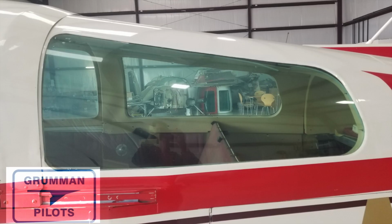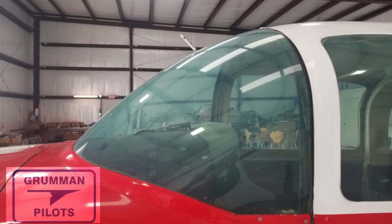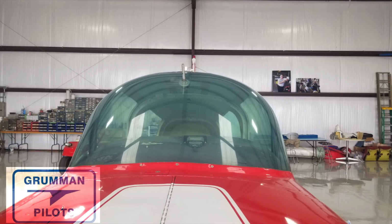So after it was all clean, we looked very hard at all the windows, and we found that it is the original glass. It is the green. It was put in at the factory a long time ago, and it's in really good shape. However, we found that one window is having a little bit of crazing, and because of that, we ordered all new glass for the aircraft because, again, this is almost 50-year-old glass, and if we're going to be selling somebody an airplane, we're going to want to have the nice newest glass in there.